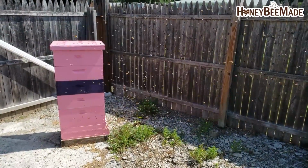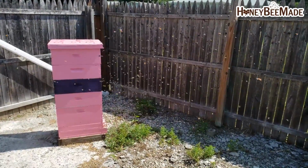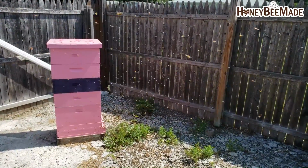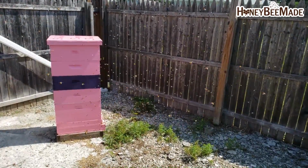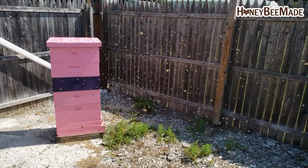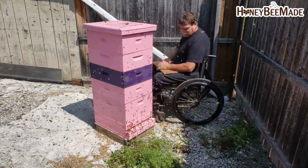Well, it seemed like a million bees in the air, and as you can see by this picture, it was more like maybe 10 or 15,000 bees, which seems like a million when you're in the middle of it. But I had to get some video footage of it, and you can see here, we can see the colony where they came out of and where they're swarming.